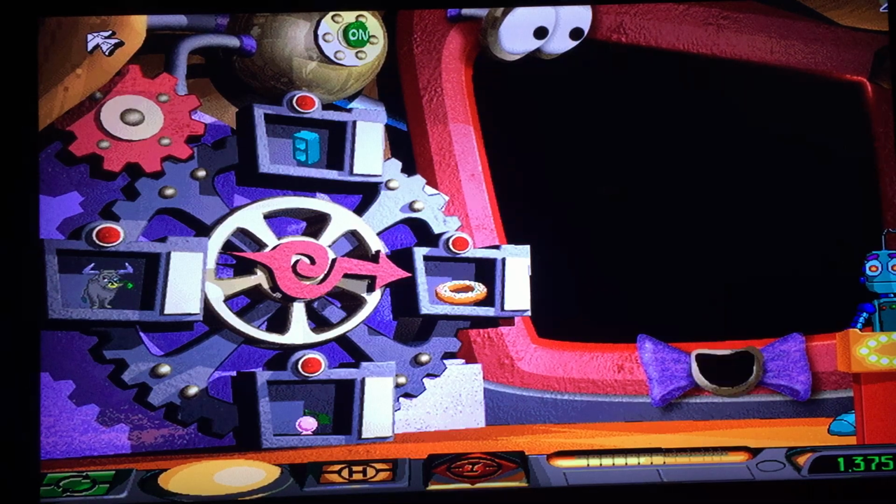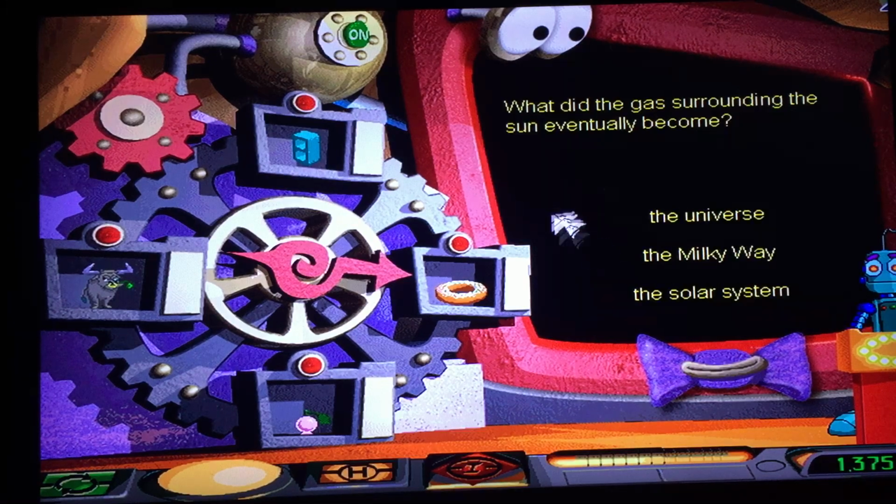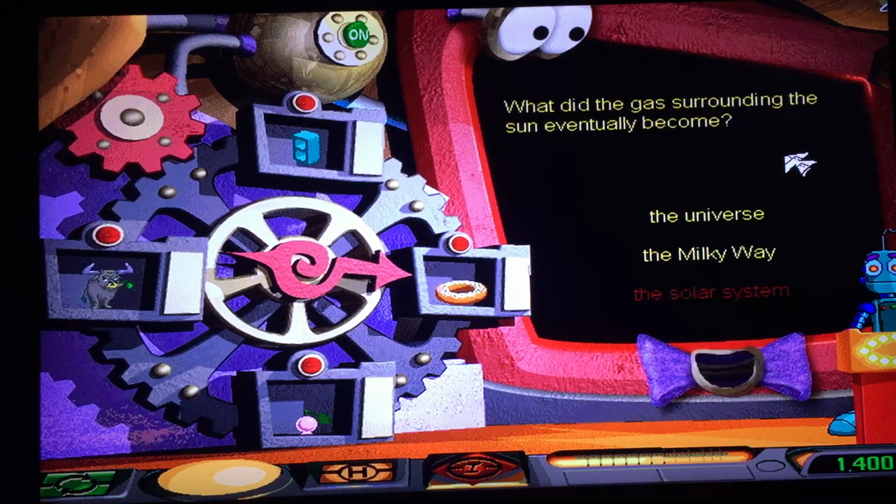Did you know there once was a giant donut in outer space? When the sun was born, there was leftover gas and dust. This leftover gas and dust surrounded the sun in the shape of a donut. I didn't know that. That's kind of cool. What did the gas surrounding the sun eventually become? The solar system. Right! Solar means sun, and the solar system is the name for the sun, the planets, the comets, the asteroids, and everything else that revolves around our sun.